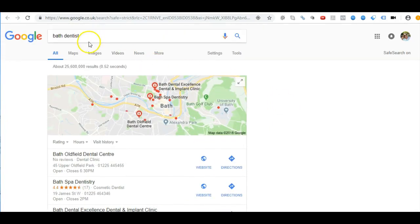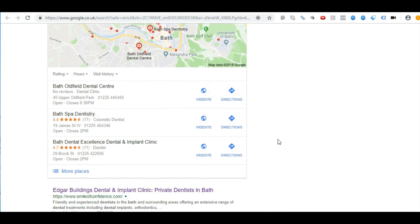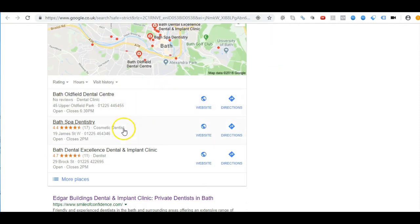For example, this video I'm going to show you right now is to really show you what you can do to get a lot more new inquiries on a monthly basis from online. And one of those is this Google Map position here. You've got to be in the top 3 here. This is a search for dentist in Bath, and you can see this top 3 here. These are the only ones that people are going to click on.